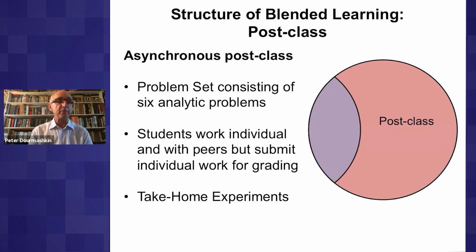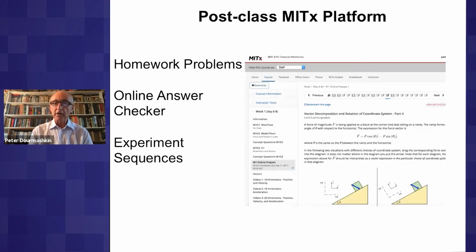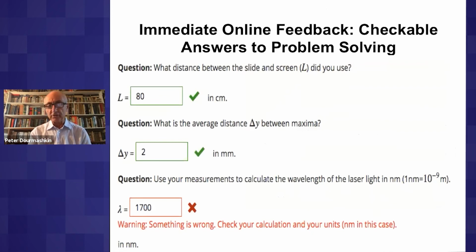So this is really the structure of blended learning, but it's not just the structure that is crucial. The digital tools that we use are essential. And as I said before, the MIT platform was essential. For example, in the homework, there's an answer checker on the MITx platform. So when students are working on their own and they're not sure whether they have the right or wrong answer, they might submit their answer, and here 2 of the answers were correct, but the third one was wrong, and the software tells them about that. It doesn't give them the answer, but it tells them that their answer was wrong. And our students all thought that this was an incredibly useful tool that helped motivate them to get to the right answers for the problems.